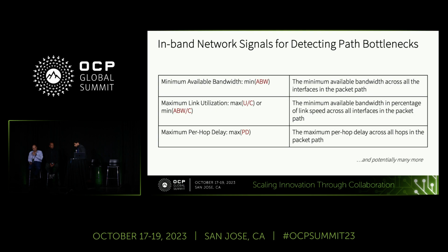Now, when we talk about bottlenecks, what kind of signals are we talking about? So here are three examples of in-band signals that can be used to detect path bottlenecks. Minimum available bandwidth on the path, maximum link utilization across all the links of a flow's path, maximum per hop delay, which captures which hop added the most delay to a given packet along its path.